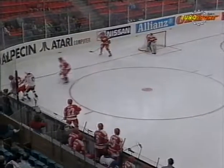Trunchka now along the boards, and the West Germans in the early stages are looking good. Homatov trying to take Trunchka out of the play, kept in by Pokorny, and that shot is wide and comes out on the far side.